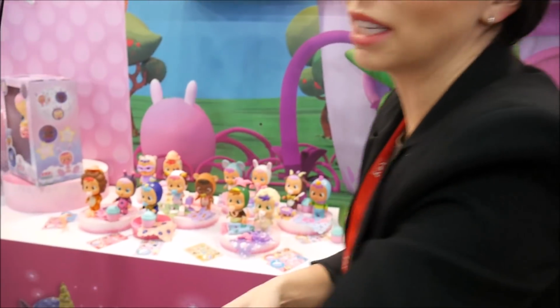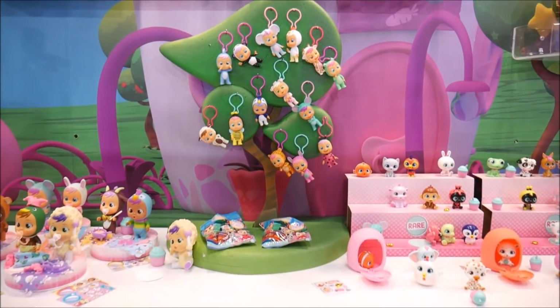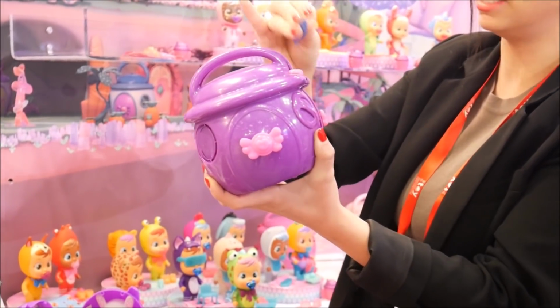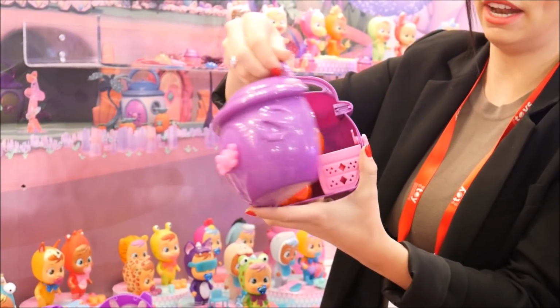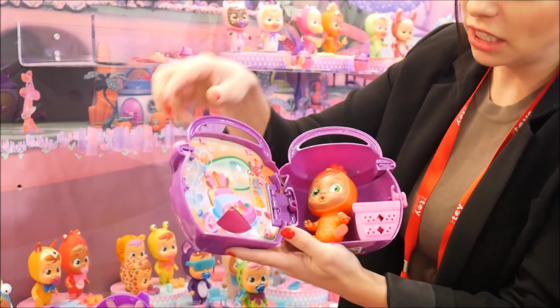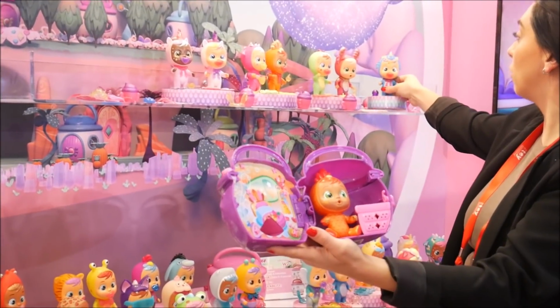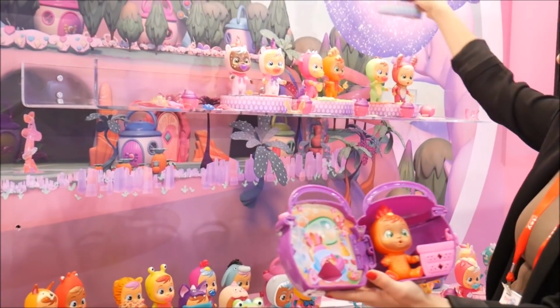Scented. These adorable scents. This is a berry, so this is gonna smell like berry. So cute. Only a couple of these fall, and then it will spring open. Once it springs open, you'll see one of six characters, and there is one rare, adorable little one here.